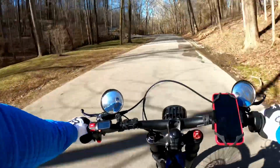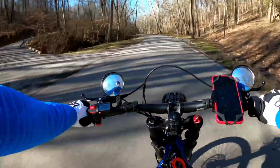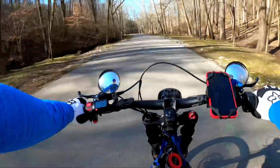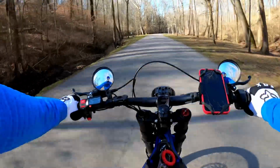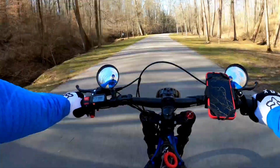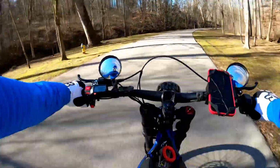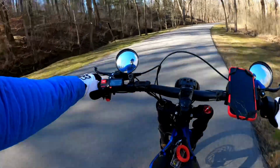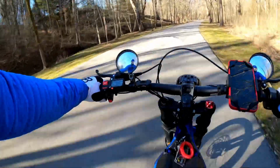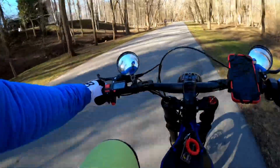I bet this road does look really cool in the fall when there's still leaves on the trees, but they've all changed color. It still looks cool here at the end of winter, when spring will be coming relatively soon, when the trees don't really have any leaves, but it's not cold and snowy anymore and cloudy every day. But this is definitely an area I'll come back to and ride through again at some point.